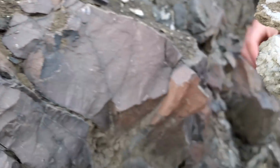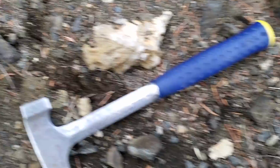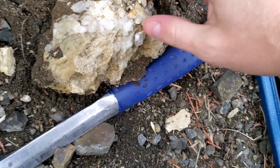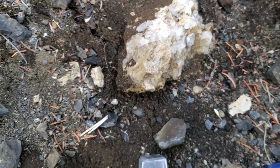Here, why don't you take these? We're going to take a photo of whatever this is, and we'll pry it out. Look at that. Let's see if we can get this thing out. Oh, hey. Collect this. Probably be almost good here, things being so abundant and all.